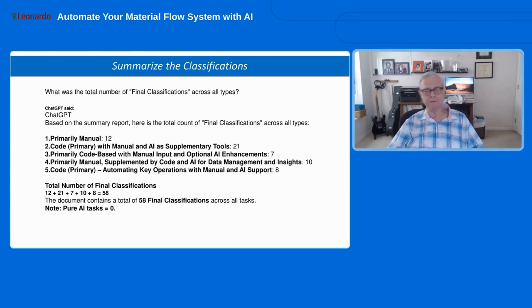So I'm not sure how different all these things are. I know that the wording is different. I'm not sure how different they are, but you can see a lot of them are actually coding and or manual.